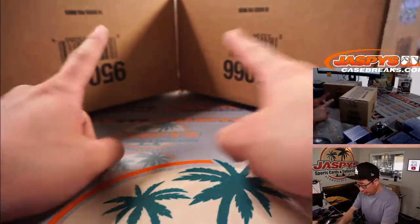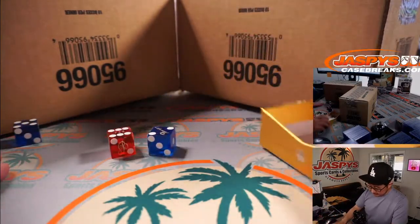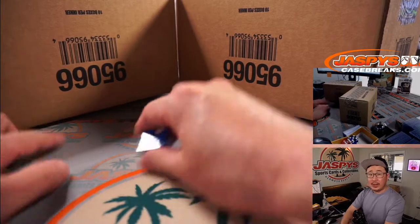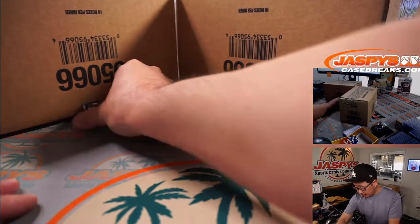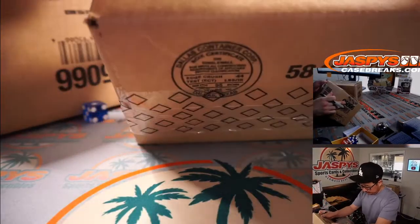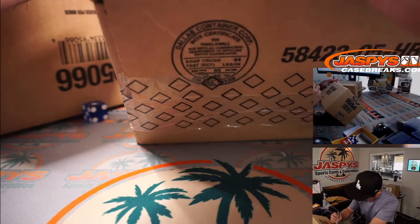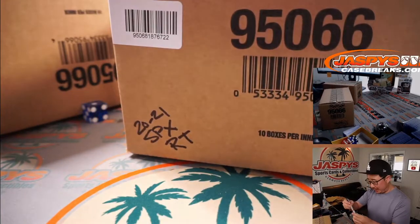All right, first we're gonna choose an inner case. So we'll select the die. We'll roll the die. One, two, three for the left side, four, five, six for the right side. It's one, so we're gonna do the left side. So this we will save for next time. So those are the SPX RT breaks.